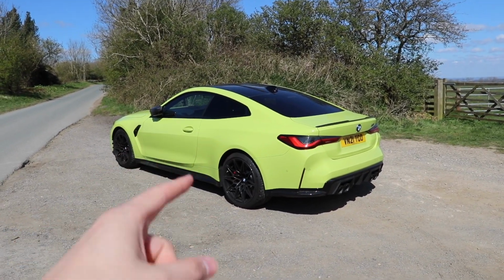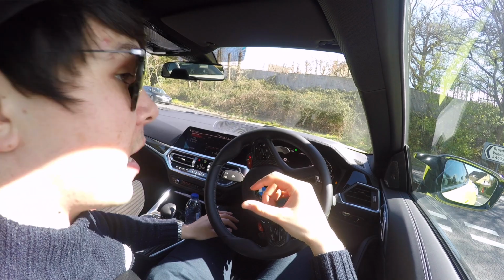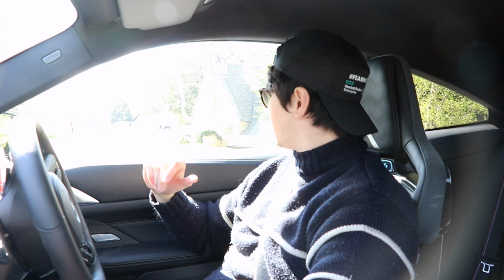I'm gonna get some photos now for Instagram. We're gonna do a few more up and down drives and then we're gonna send the car back. Oh yeah, take my foot off the brake, it creeps. Forgot about that. ZF gearbox, DCT, doesn't creep. Take your foot off the brake, it just stays there.